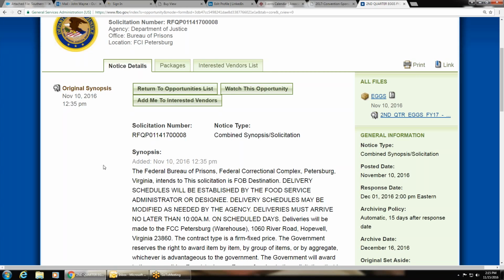And the reason why they put it in FBO is because they probably reached out, couldn't find anybody who was compliant in the service area. So they couldn't find anyone to contact to get an offer. So they put it in FBO. It's still a simplified acquisition, but you're going to have to submit a bid on it.